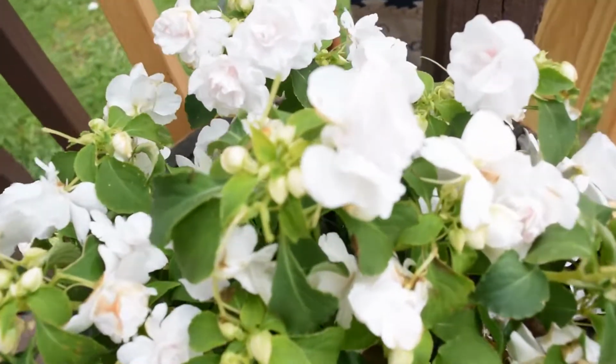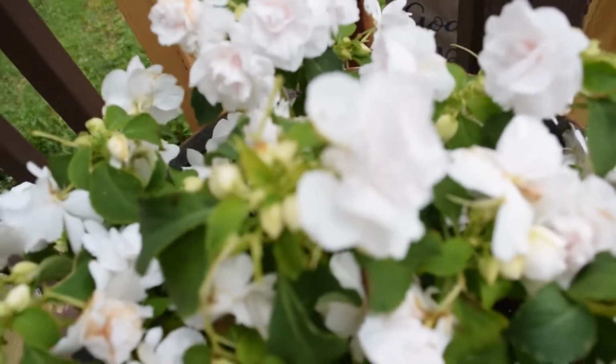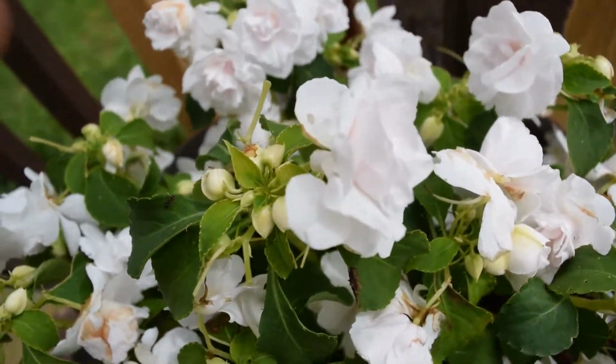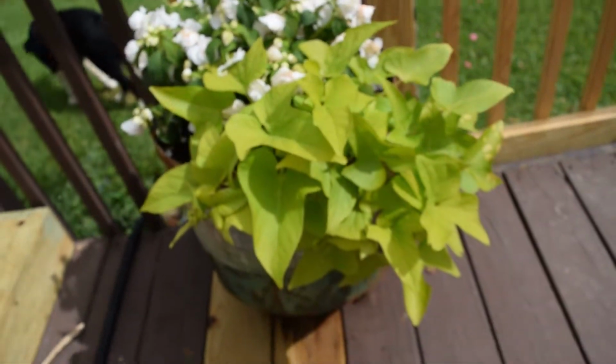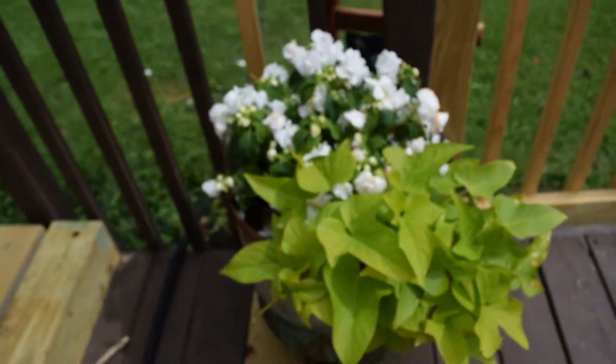It's real cute. So we've had a lot of rain. I need to come through and clean up all the spent blooms. And then here's the sweet potato vine. It's getting so big already. And there's my Otis. So this is our garden space on the deck, and we're dubbing it the fun garden area.